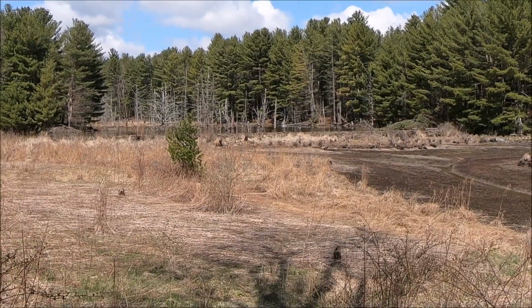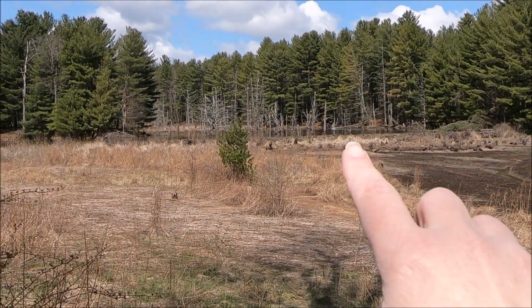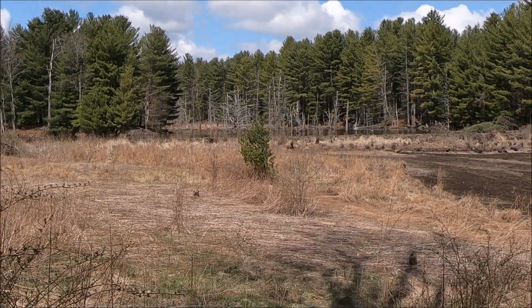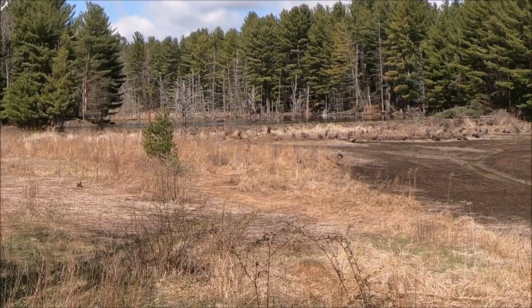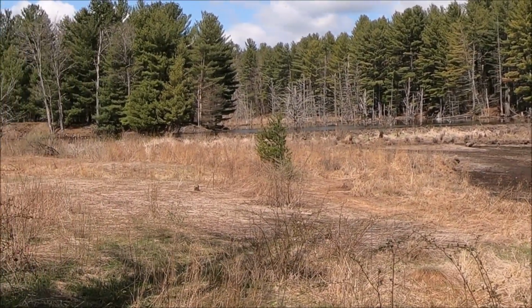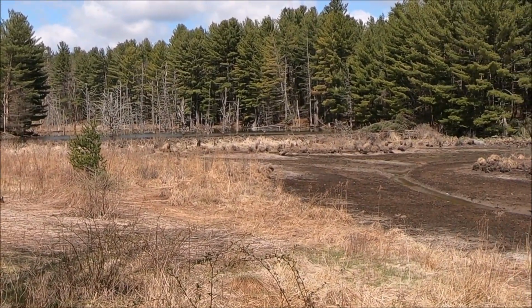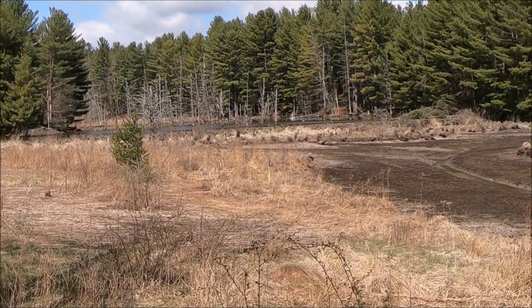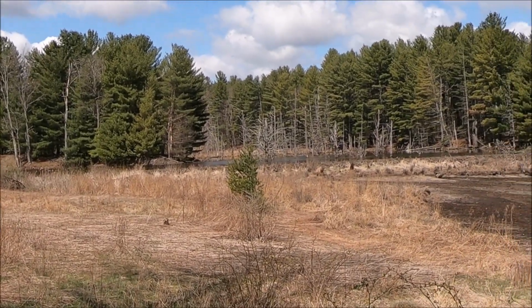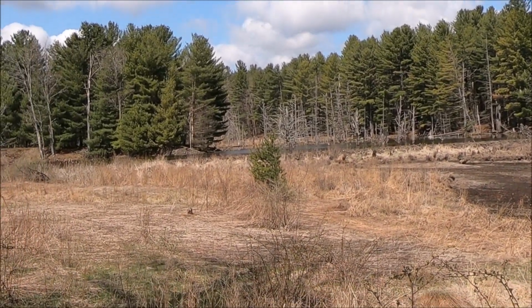You can see that there is a dam where the water is being held back by sticks and mud. Sometimes people think that a beaver dam is where they live, but it actually just helps them create their home. The purpose of the dam is to hold the water back so it creates a pond.